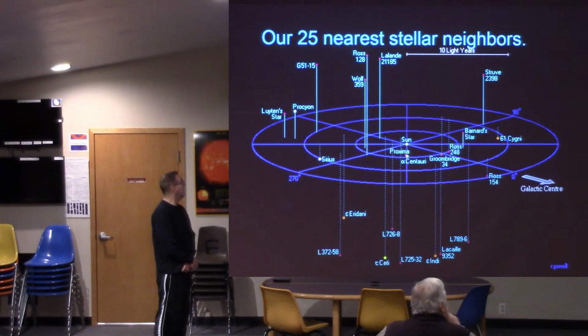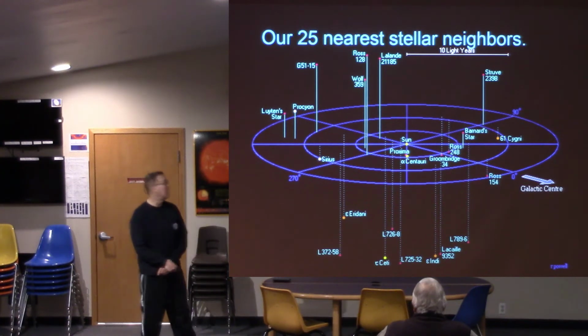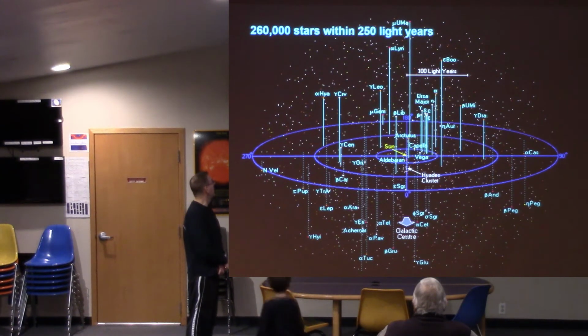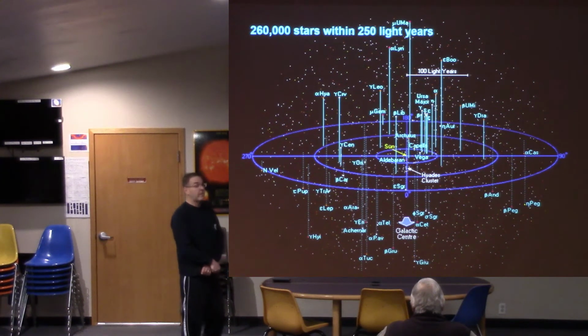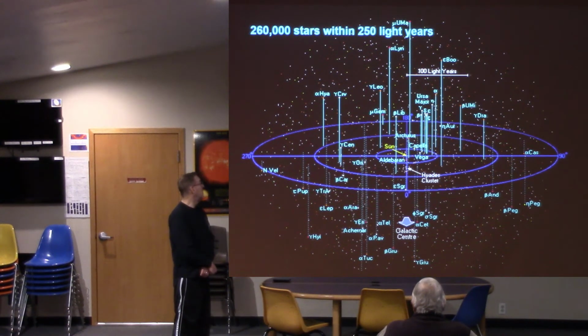So looking out into the 25 nearest stellar neighbors, we have just a few. There's not many out here. So there's 10 light years out to this circle here. We have 1, 2, 3, 4, 5, 6, 7, 8, 9, 10, 11, 12, 13, 14, 15, 17, about 20 within 10 light years. Within 250 light years, it jumps a lot to 260,000. So we have a lot of things to look at, 100 light years out to this inner circle right here. Still, as we're going to get to communication channels, light is slow. And even getting communication out to anything in this realm is ridiculously long and impractical.